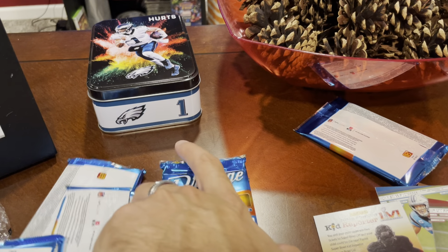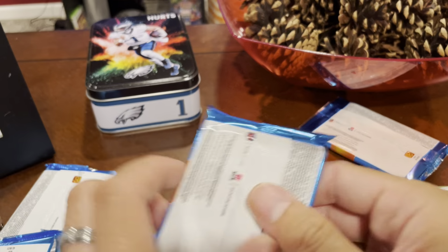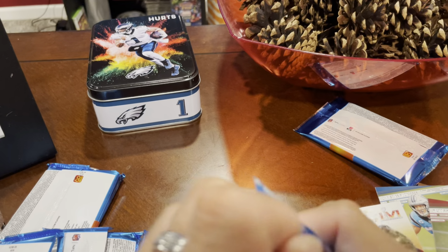Okay. So we have four remaining packs. Where should I go, folks? Let's shuffle it. Let's do like what they do at the Dome when you're trying to figure out where something is. I feel like this is the next one to go to. Let's see what we got here.